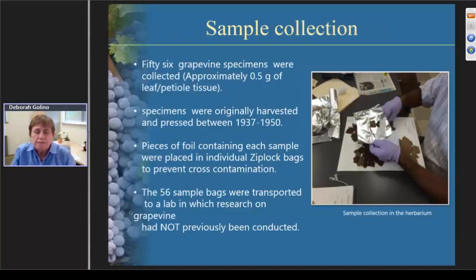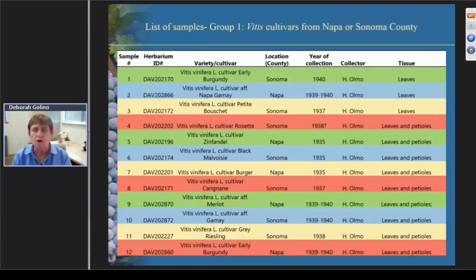Now, the scientists at the herbarium were willing to let us take 46 grapevine specimens, older specimens, and to take a little bit of tissue off of them and to collect that to take back to the lab to run for red blotch virus. We made sure that only fresh materials were used. We didn't want any contamination. It's too easy to get cross-contamination with the red blotch virus. 56 sample bags were transported to a lab in which research on grapevine had never been conducted. We used all fresh reagents, and this is a list of some of the samples.